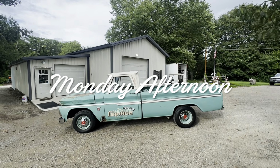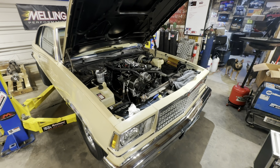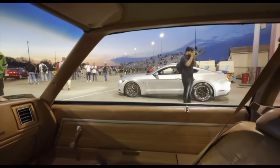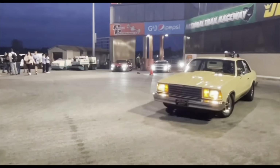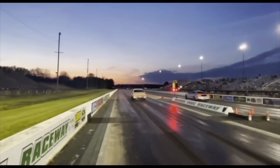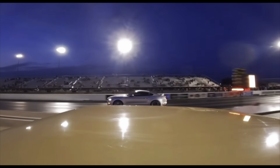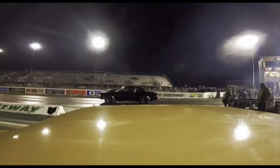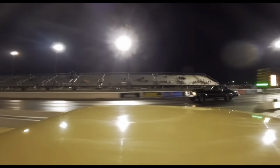So this afternoon, Billy decided to tackle a problem that we've been having with the Malibu ever since I put the 421 in it. We've been fighting a lean condition with the carburetor that consistently occurs right at the 8th mile or just before. If you run this car quarter mile, especially on nitrous, the air-fuel ratio tends to go extremely lean, and the faster the car goes, the worse the problem gets.